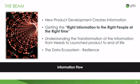Essentially, you start thinking of a resilient data ecosystem, one that's not necessarily perfect, but one that evolves. So this, again, changed the focus of what we needed to do. It changed how we implemented specific things within our tool, or how our process captures specific things. It's understanding that information is what we create. We need to get the right information to the right people at the right time, and we need to understand the different forms in which that information takes throughout the product life cycle. And we are still learning based on this. So think about that a little bit.